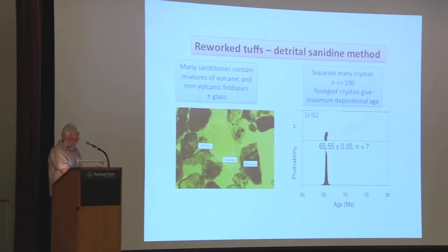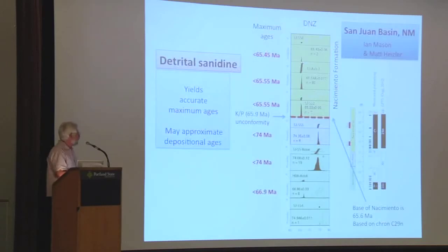And in some cases, these may approximate depositional ages. When we look at a sequence of these units, and this is a vertical stack in stratigraphic order, work mostly by Ian Mason and Matt Heizler, we know that the K-Paleogene boundary is here, although it's an unconformity. There's probably a fair amount of material missing.